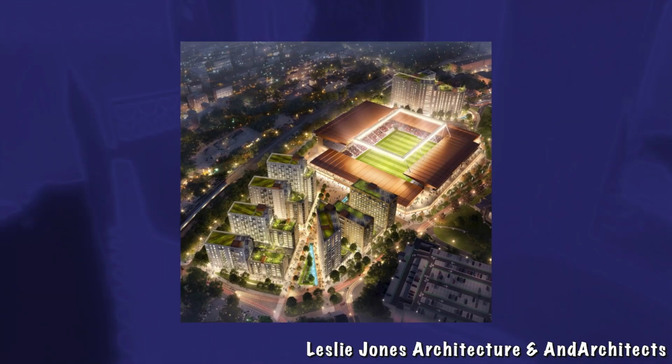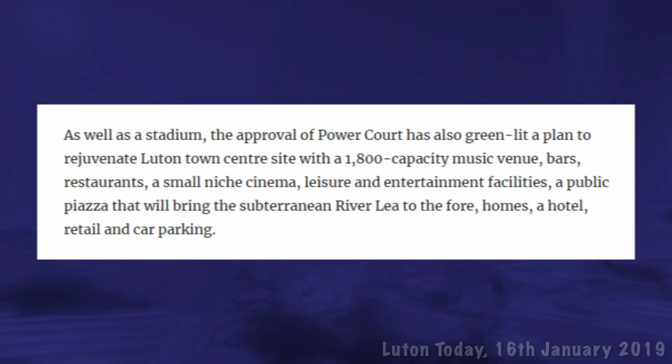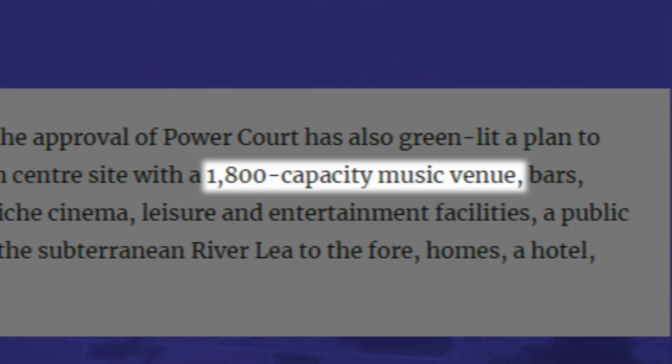It also hopes to see development on the west side thereof, which will include housing units, retail space, and a music and entertainment venue with a capacity to host 1,800 people. Now that's where our design for a purpose-built theatre in Luton comes in, or could come in. After all, we are just dreaming here.